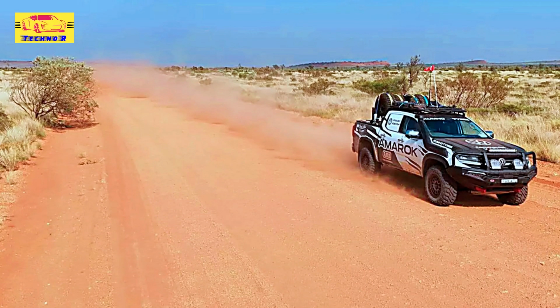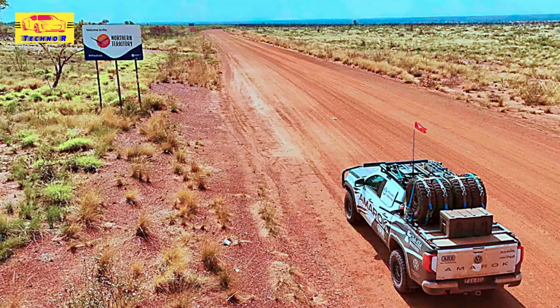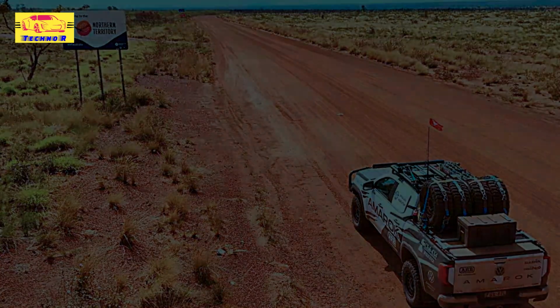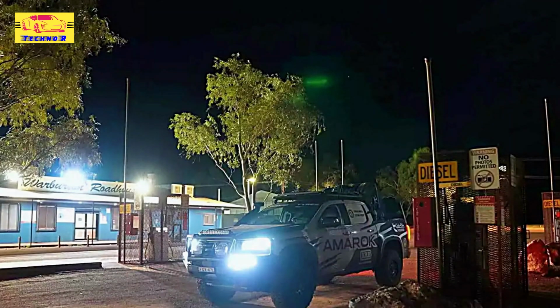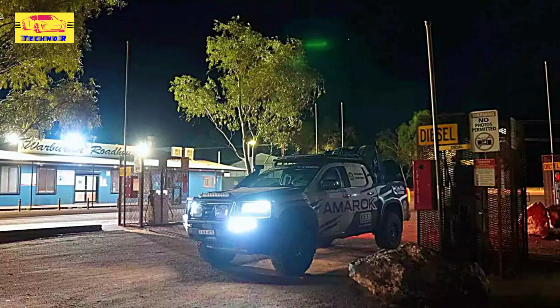For those venturing into the wilderness, the off-road-specific tire pressure monitoring system is a standout feature. This system keeps drivers informed of tire conditions, ensuring optimal tire pressure for different terrains, an essential tool for maintaining traction and avoiding flats when driving in remote, rugged environments.